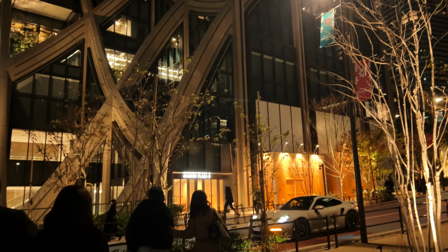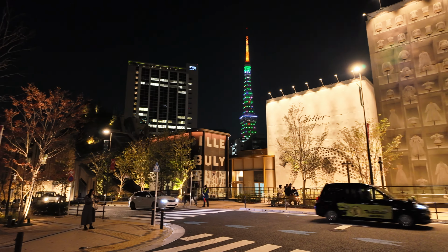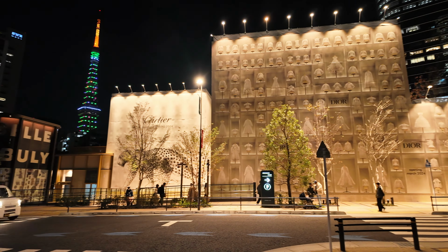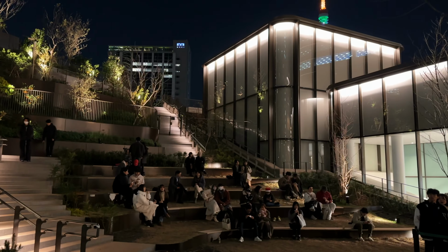Actually, I was reading that the government, the community, and private enterprises came together to create this space. It's a wellness and green concept. So basically, they have a whole bunch of luxury, high-end shopping. A whole bunch of things are going to be opening in 2024, along with the Team Labs Borderless. Yeah. So that should be exciting.